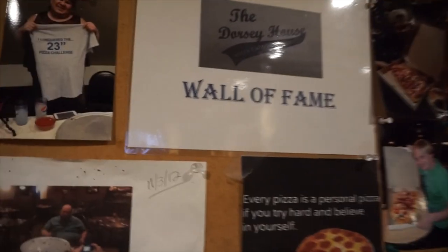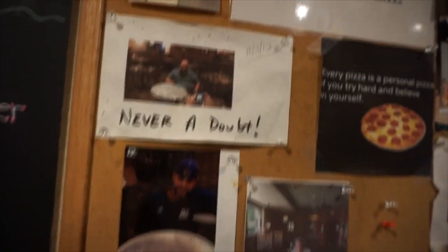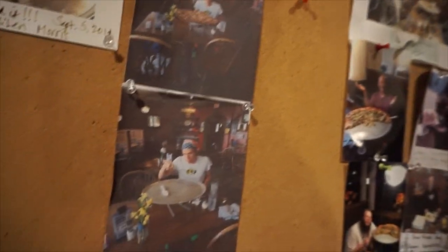So we actually have a wall of fame right here. A few familiar faces. We have Stephanie Wu. There is Ramsey the Mantis Hilton. There's been about 4 winners out of about 47 attempts, so about 4 out of 50. We're gonna go see what we can do. Current record is about an hour.